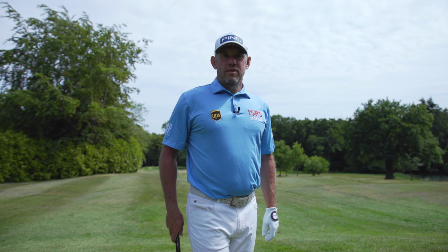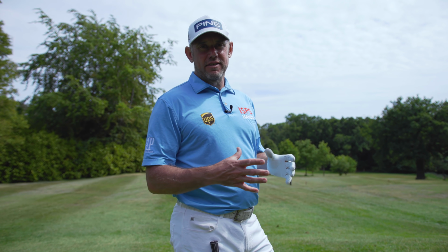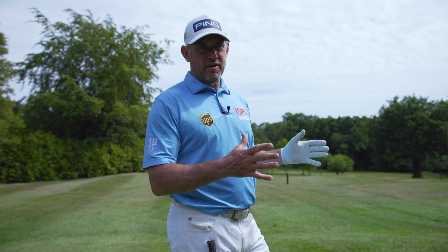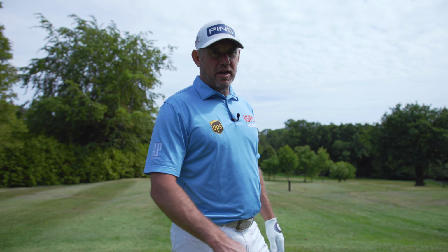So we're on the 10th hole on the Philly course. It's 166 yards downhill. The trickiest thing about this hole is the narrowness of the green. There's a bunker on the right hand side that really cuts into the green, makes it very narrow right in the middle. So the flag's on the front today, so I'm going to hit a 9-iron.